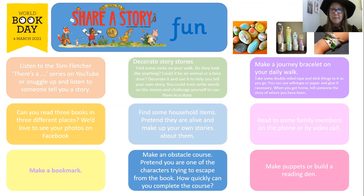Maybe you'd like to find some household items and pretend they're alive and make up your own stories about them. Last week, we had lots and lots of different bottles of fizzy drink in our house, and we made a bottle family and told a story about that. If you fancy a bit more of active fun, you could make yourself an obstacle course, and you could pretend you are one of the characters from the book trying to escape. How quickly can you complete that obstacle course? Maybe you're even the gingerbread man.